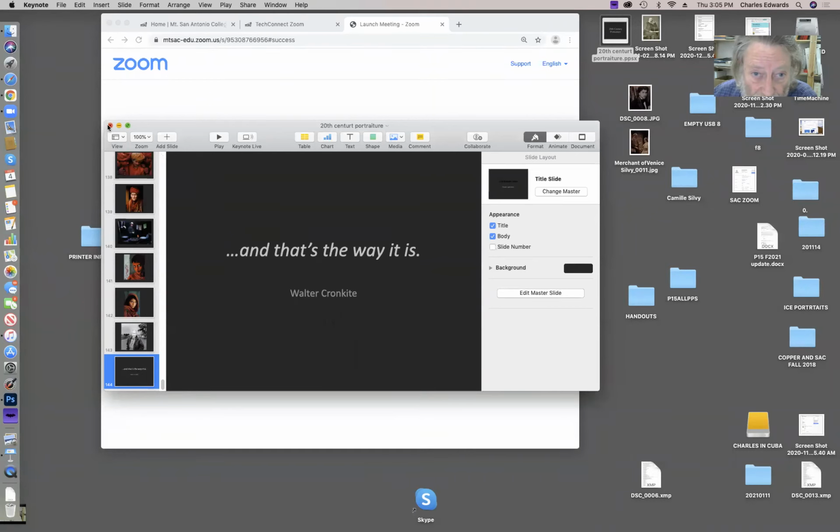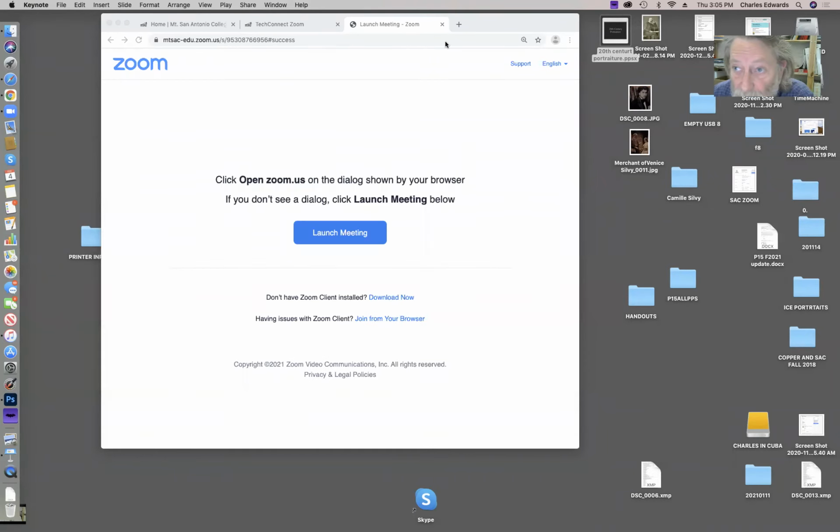Let me put this away. And I'm going to stop sharing. So I'm assigning paper number 2 to look at the portraiture of the 20th century and compare it to the quality of portraiture of the 19th century. What does a portrait today in the 20th or 21st century say versus a 19th century portrait? And you can submit those papers through Canvas.